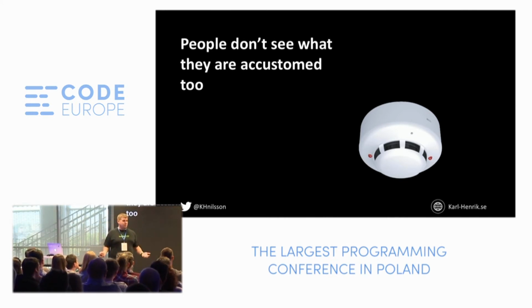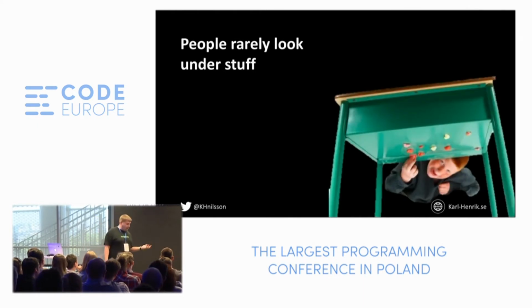Roofs are roofs. Which means that we can put a lot clunkier stuff in our roofs and people will not notice them. So things that go in the roof and are roughly the same color as most roofs have very, very low interference factors. Cool? Also, people rarely look under stuff.